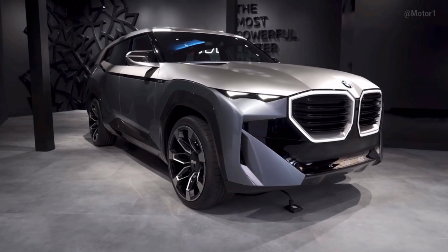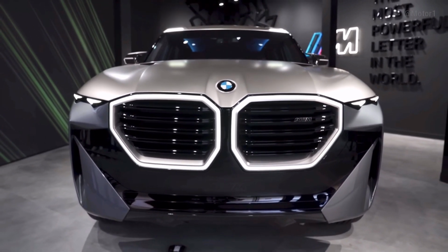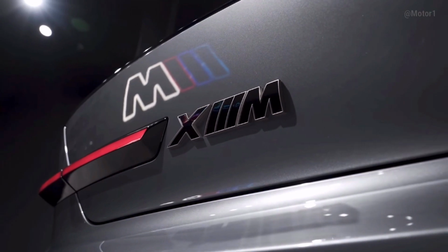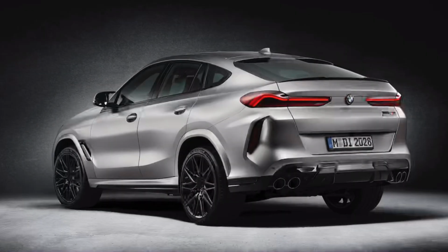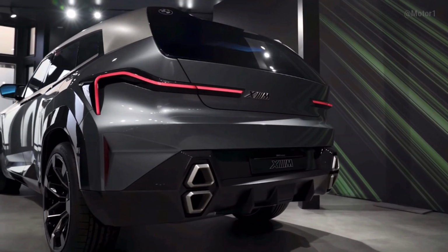With the XM, there will not be any models that sit below this car, and by that I mean like an XM M440i or something like that. It will just be the XM and the XM only. But below the BMW XM, which is the flagship BMW SUV, will be the X6M Competition, then the X5M Competition, X4M Competition, and then the X3M Competition. Yes, BMW has made way too many SUVs in my opinion.